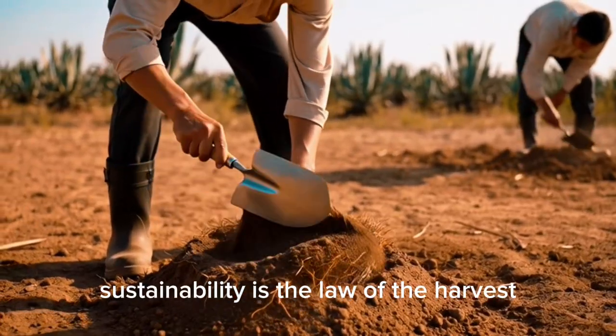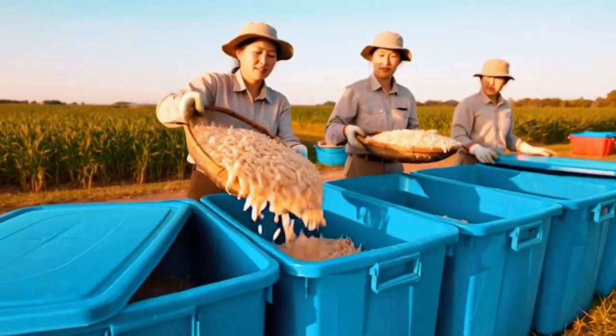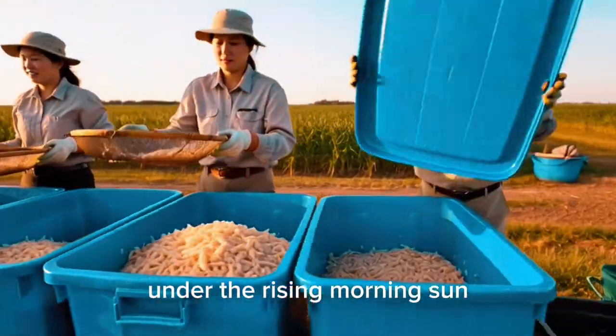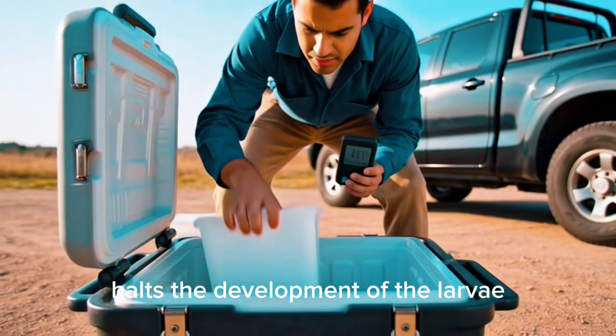Sustainability is the law of the harvest. The nest must be preserved. Speed is essential to maintain freshness under the rising morning sun. Immediate temperature control halts the development of the larvae.